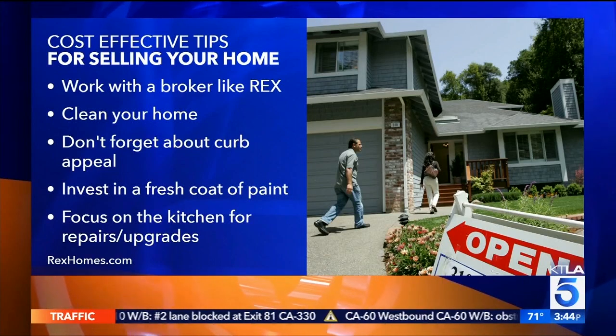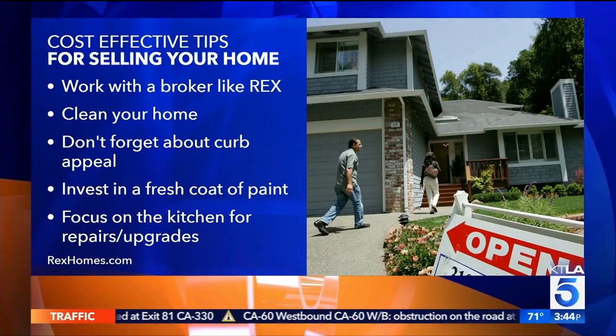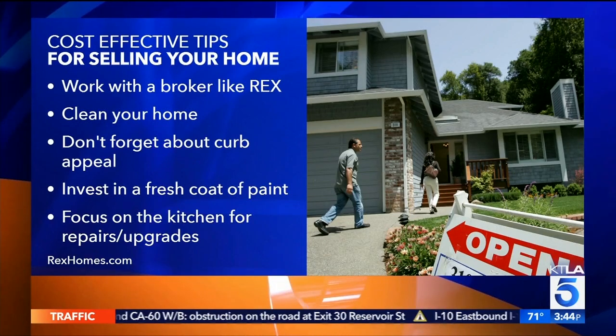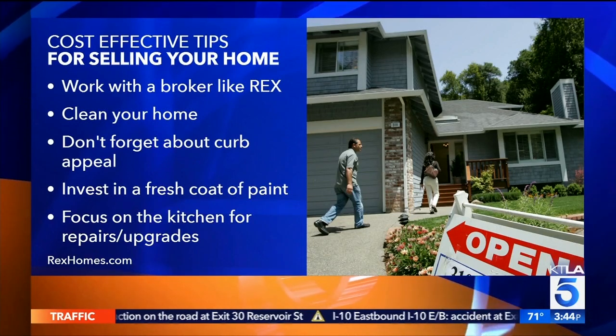It also might seem obvious, but a fresh coat of paint can work wonders. It's a huge return on investment, as well as small upgrades like in kitchens or bathrooms. Those are really the two rooms that people love and they focus on. So even if you just get one stainless steel appliance in the kitchen, it'll add a whole new upgraded feel to the room.